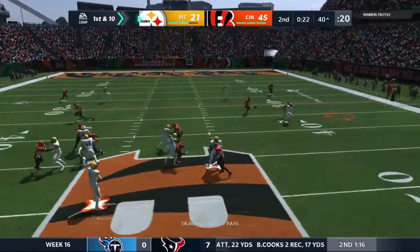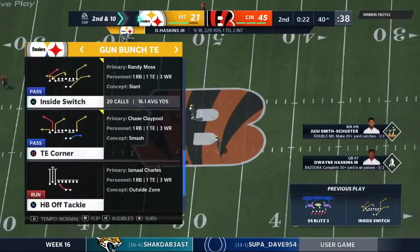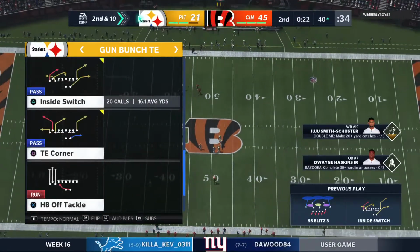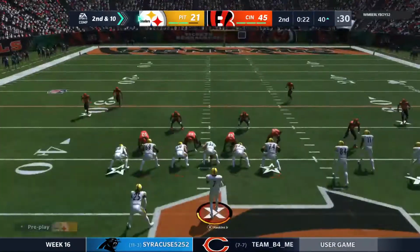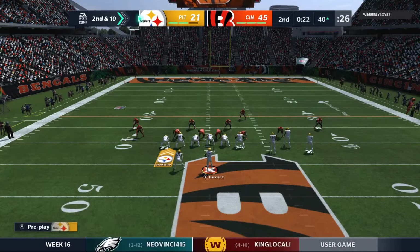Out of the shotgun, Haskins. And that is incomplete. He couldn't hold on through the contact. Brings up 2nd down. Normally being a big-bodied receiver plays to their advantage downfield. Go up and make the catch, take the hit, and pick up yardage. But in this case, the hit was timed really well and popped it free from his grasp.